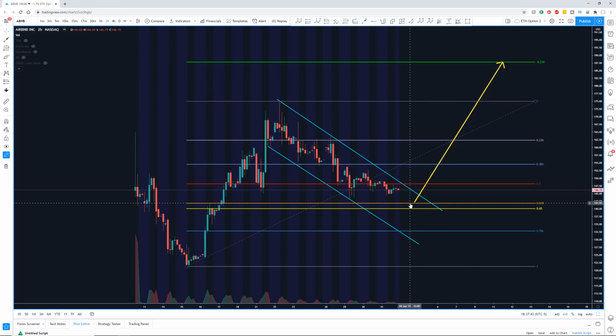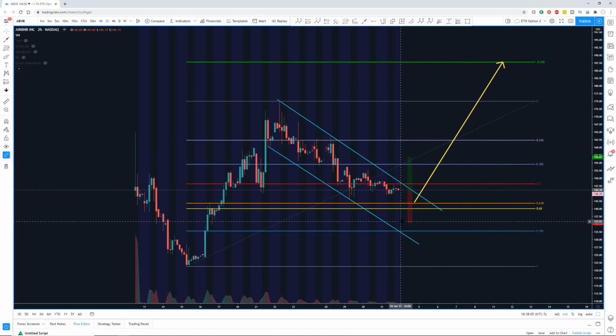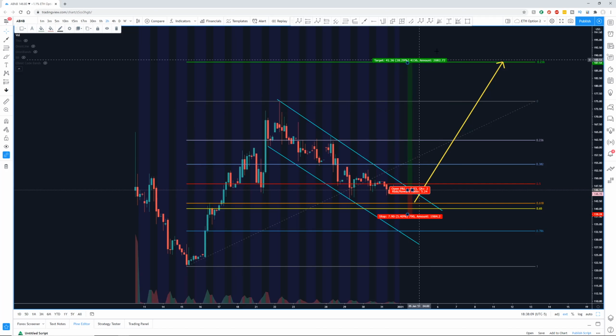If we can come down and reject this 618, I think it would be a really good long entry, and you could put your stop just on the other side of this yellow 65 and target all the way back up to all-time highs at around $188 here. And believe it or not, if you wanted to be a little bit less patient, you could probably actually enter a trade on this right now long, same exact stop loss below that yellow 65, and target all the way up at that green line.